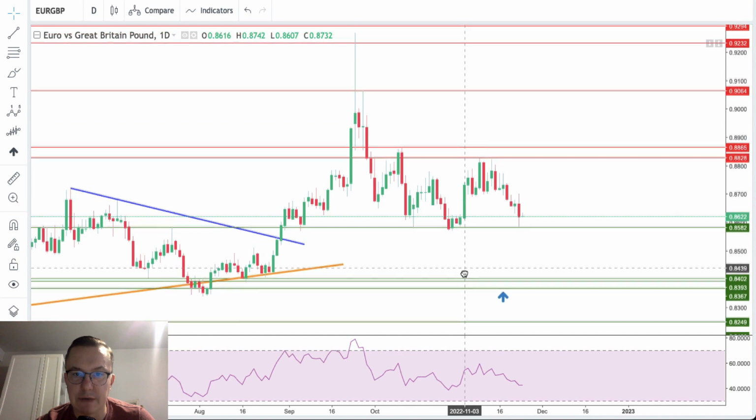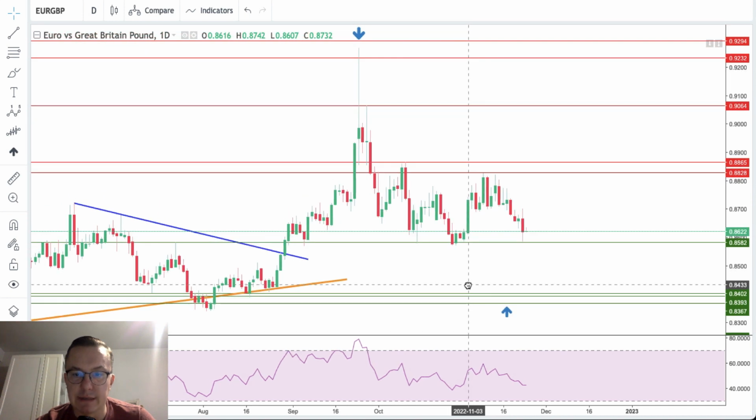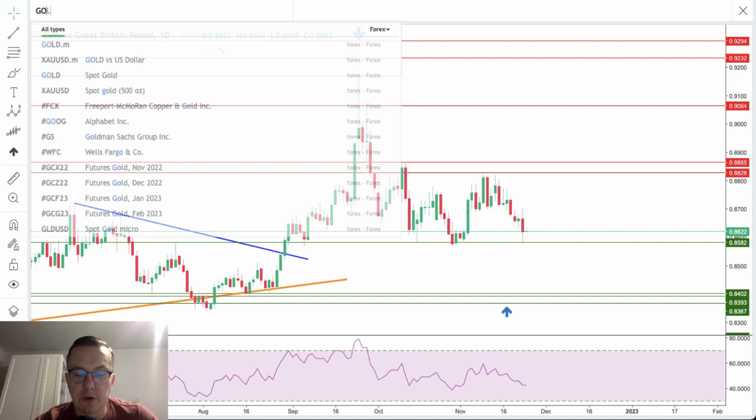So what we need right now is a breakout to the downside towards 0.8402. This is the next target for the euro to the British pound. Daily time frame chart, keep going down. What is going on then on the gold market?